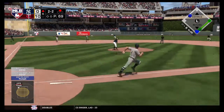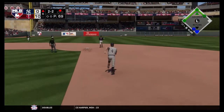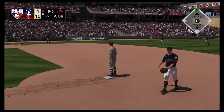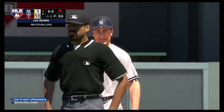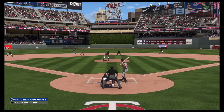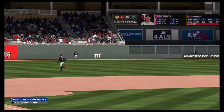There's a ball ripped toward the gap in left center. And this is going to kick up against the wall out near the 377 marker. Well, the beat goes on with this guy. Runner in scoring position. No doubt when he comes up, he's thinking RBI. What does he do? Double, drive in another run. This guy is a money run producer.